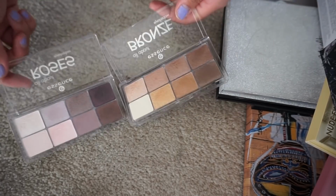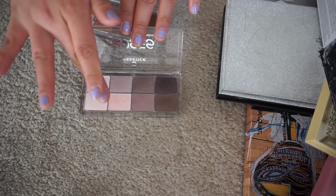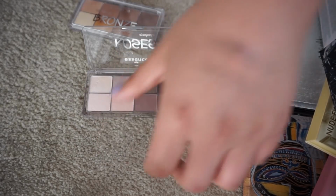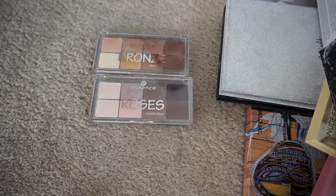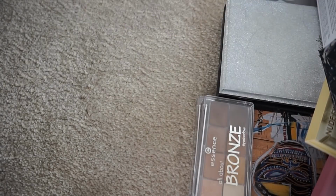Yeah, they look really light on camera, and they are, but they do show up on my eyes, and I don't have super light skin. The quality is not bad, definitely. If you're a beginner, I think these are actually pretty good palettes to start off with, if you're just learning to do makeup. So yeah, these are staying. They're good, but they're not amazing.